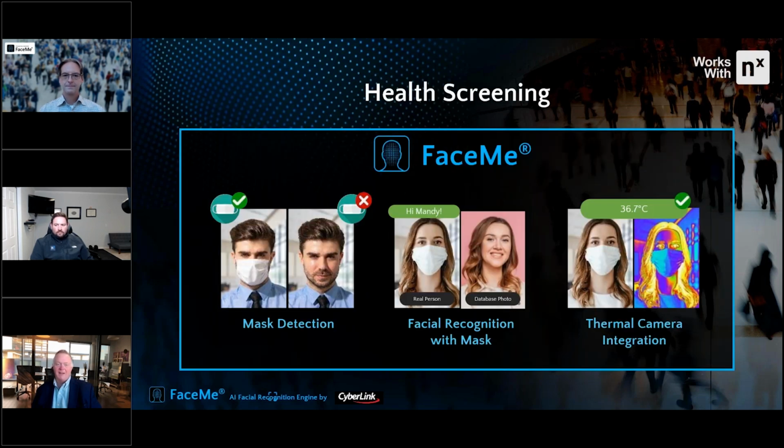Health screening, I mentioned, is a big deal. Not only will it detect if somebody is wearing a mask or not, but it will also make sure that it's a real mask, so somebody cannot put their hand in front of their face or just add a scarf. It will also make sure that they're wearing it properly, otherwise it will send an alert.